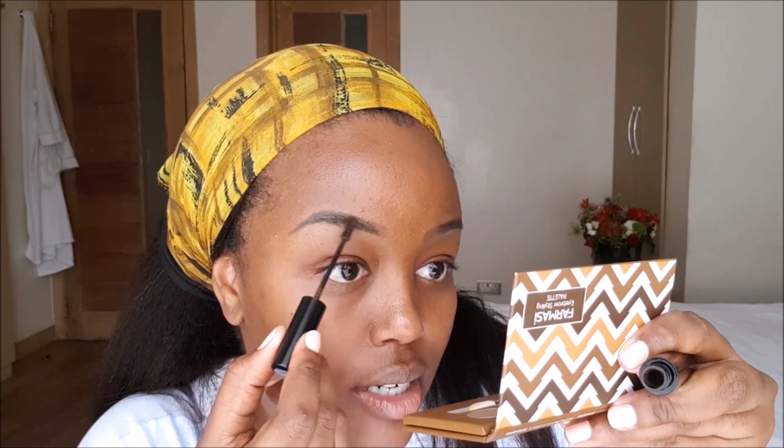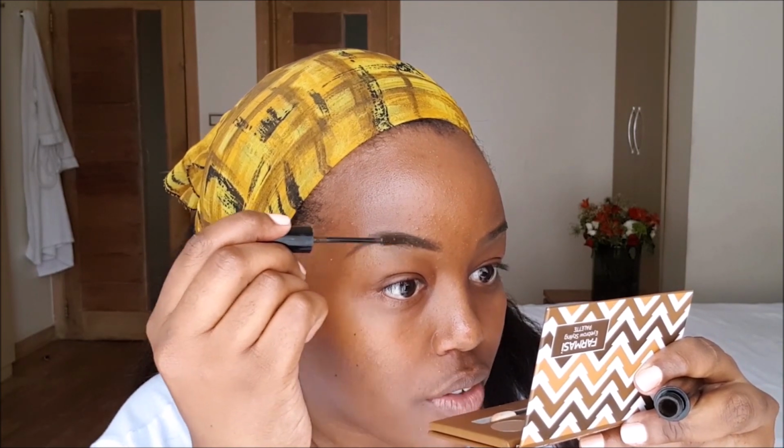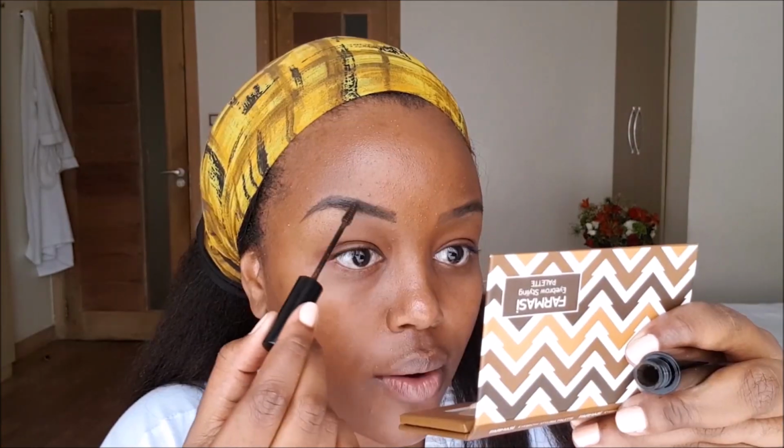Okay, I like that. The fact that it has a brush in it already just allows you to make your eyebrows really neat. Now, if you watch my other eyebrow video, which I'll link down below, I like the gradient effect, so I don't like a really strong line in the beginning of the brow. So before this dries, I'm just going to touch it and displace some of the color to give me that gradient.